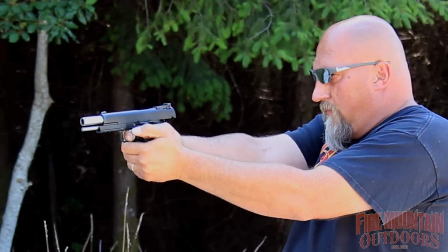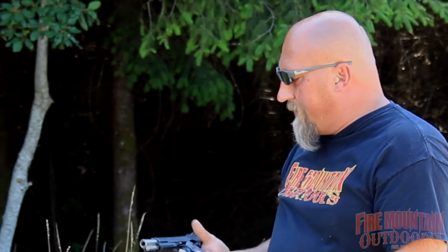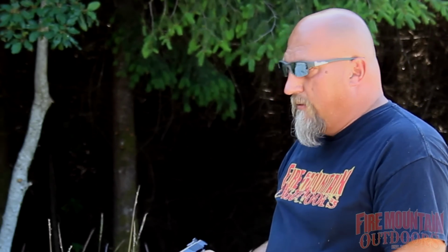It has a nice trigger, nice feel. It's shooting right at point of aim for me. It's a nice pistol. So it was probably the fourth or fifth round, I think on the second magazine, so probably the 10th round. We did have one failure to feed that I don't think was necessarily attributed to the ammo.